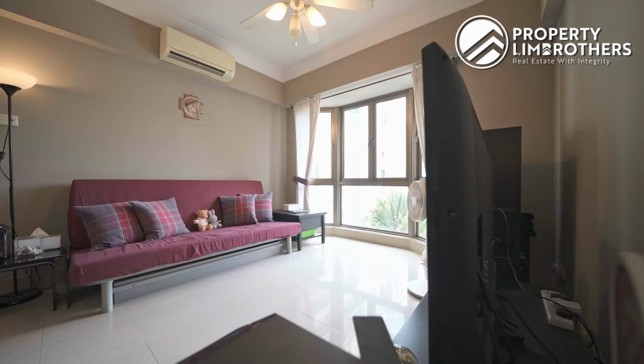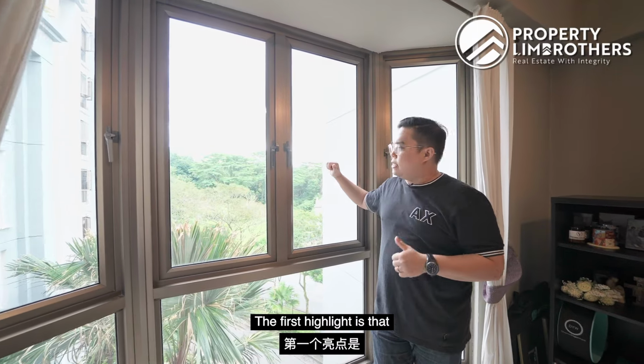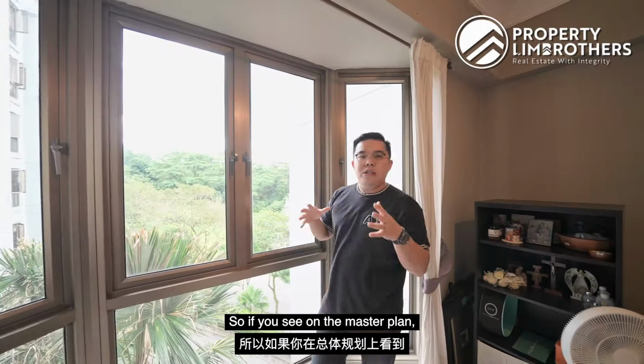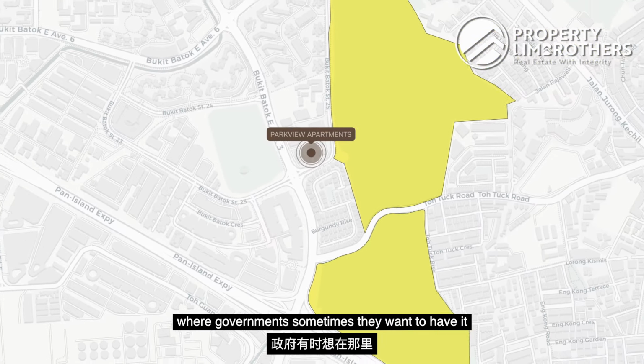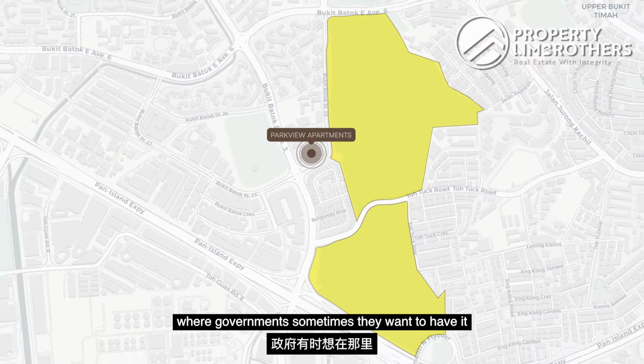So as for the living area, what we want to talk about is this bay window. The first highlight is that you are facing towards a reserve site. So if you see on the master plan, reserve sites are usually used as locations where, you know, government sometimes they want to have it as a temporary holding site for some construction or whatsoever. You know that at least this view is more or less guaranteed because nothing is going to be permanent.